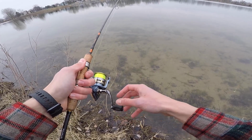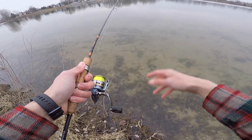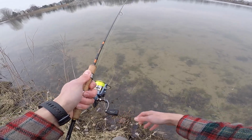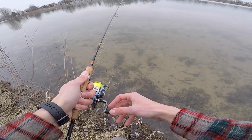I will say I usually like shorter rods, but when I'm casting a bobber and I want to get it out there a little ways, it's nice having that 7-foot rod, because if I get bit way out there at the end of the cast, I can pick up a lot of line, still set the hook. And then on top of that, I can just get a lot more distance on my cast in the first place.